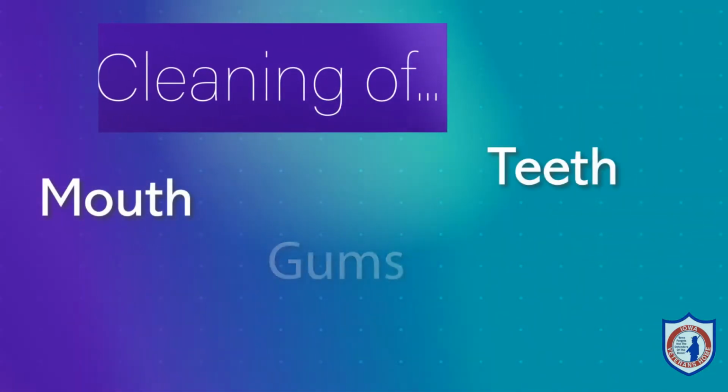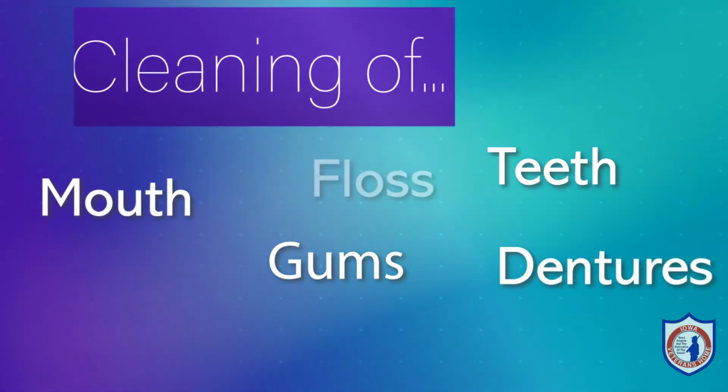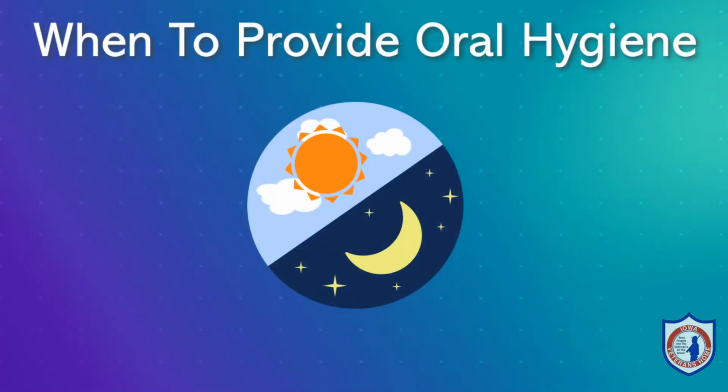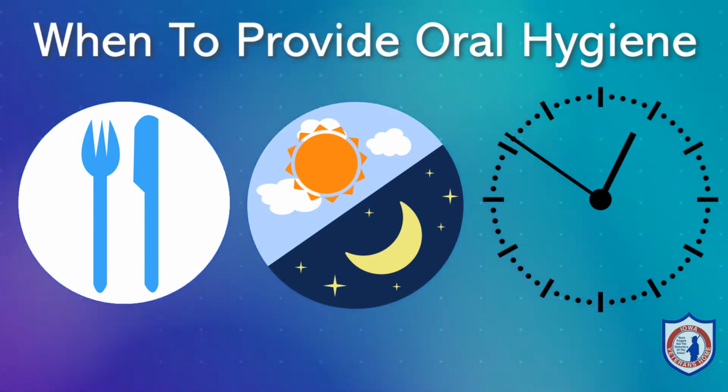Oral care is when we provide cleaning of the mouth, teeth, and gums, including brushing the teeth or dentures, flossing the teeth, and providing care for the lips and tongue. This care should be provided to the resident at least twice per day and can be provided more often. Some residents may want oral care after each meal and before bed. Some residents may require oral care every hour.